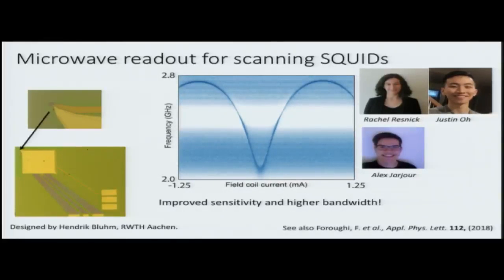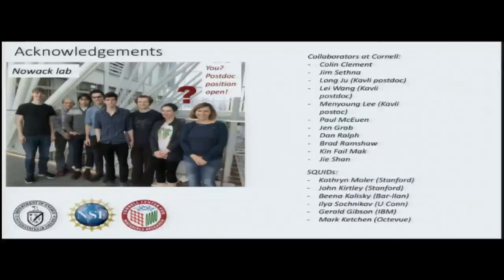And so we recently got this to work just in a 4-Kelvin dipping probe, and hopefully it's going to come in the dilution refrigerator soon. The motivation for doing this is that it will improve the sensitivity at least by another factor of 10, and also give us much higher bandwidth, up to a few hundred megahertz. All right, with all this, I'm actually at the end.